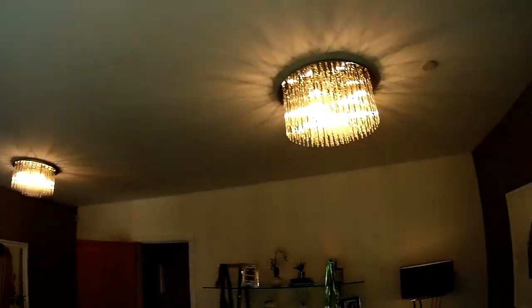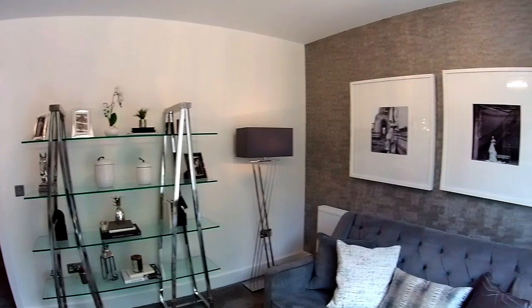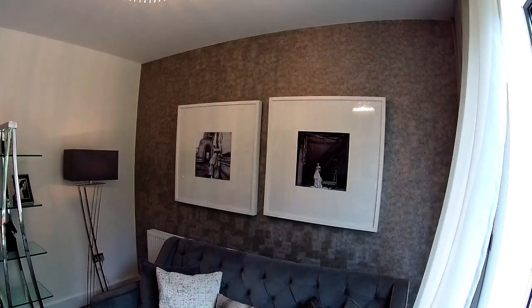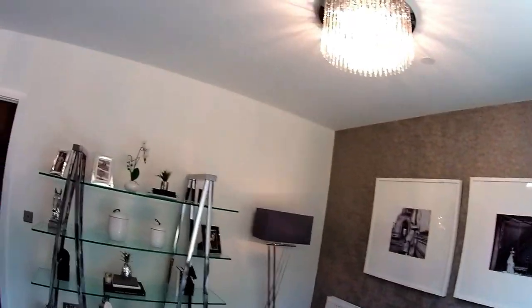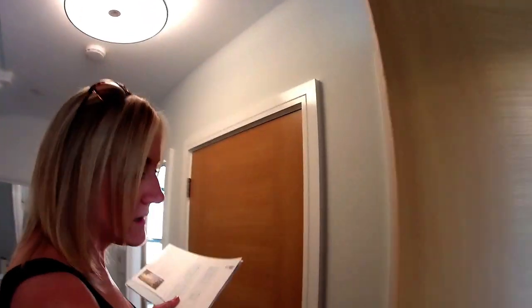Very nicely decorated as well. I was saying it'd be nice just to come up here, have the telly on, and have an evening watching a movie or something. It feels nice and cosy, doesn't it? Right, we've got a couple of doors, so let's take a look. Oh, there's your cylinder. Oh, that's a good size cupboard, isn't it? That's generous. So laundry cupboard, suitcase cupboard, whatever you need.